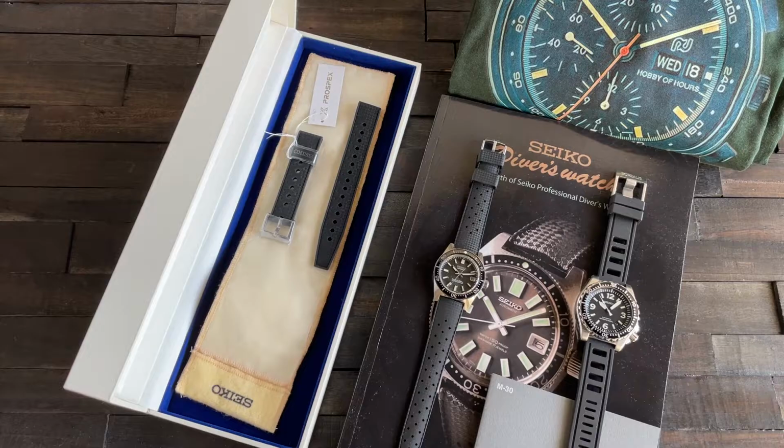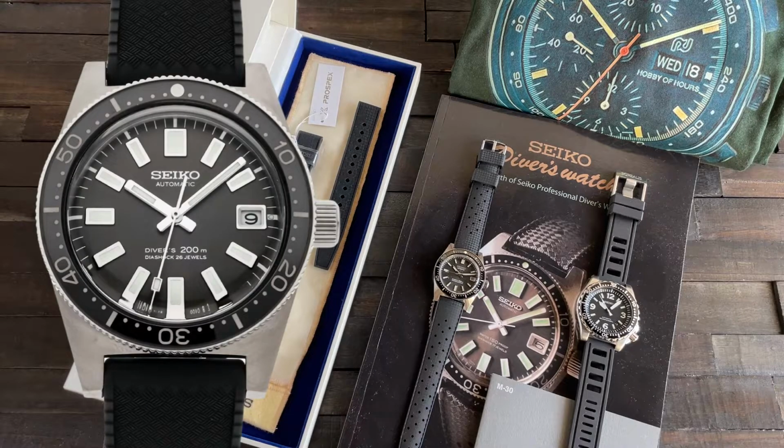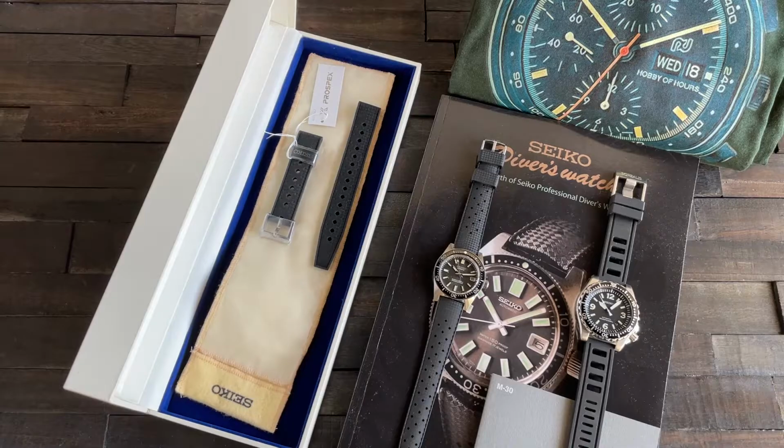What are we looking at today? Right now, for a hot minute, I've got two Seiko dive watches on here. I just want to compare them side by side. This video is about the SJE093, Sierra Juliet Echo 093, limited edition reedition of the fabled 62MAS dive watch, the dive watch that got it all started for Seiko back in 1965.